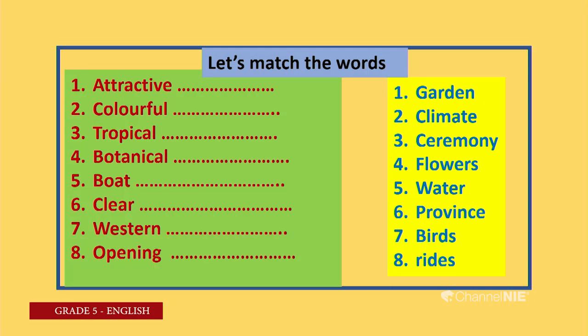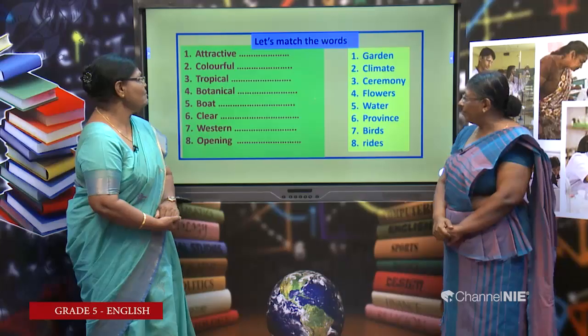Number 1, garden. Number 2, climate. Number 3, ceremony. Number 4, flowers. Number 5, water. Number 6, province. Number 7, birds. Number 8, rights. Yes, now let's match. Attractive.